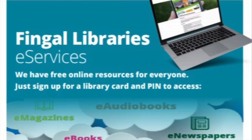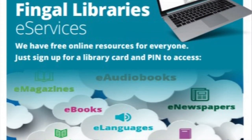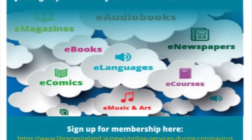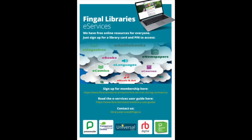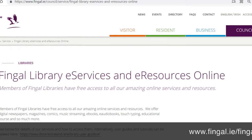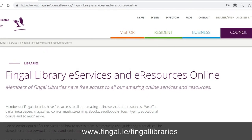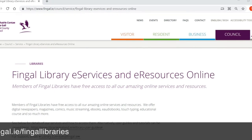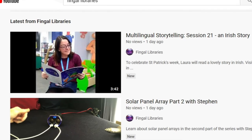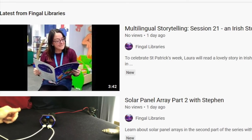As we all know, during the current restrictions, the library is closed. But we do have wonderful services online and they are all free. Please check out our digital newspapers, magazines, comics, music streaming, e-books, e-audiobooks, touch typing, educational courses and new additions, such as literacy and coding services. You can find more information on all of these at www.fingal.ie/FingalLibraries.